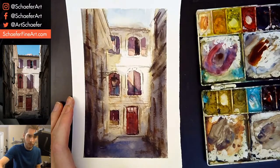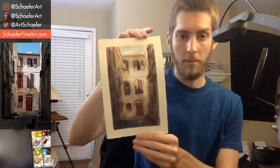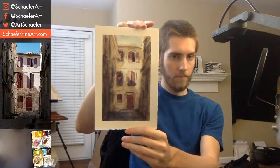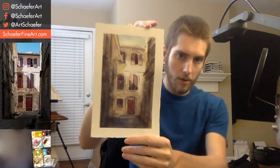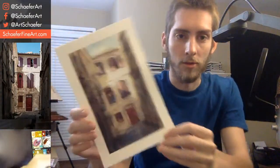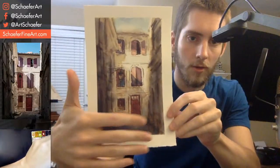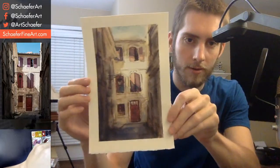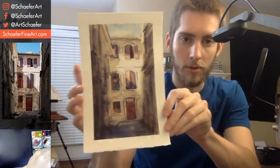But I will show you guys really quickly on the webcam. So this is the painting. Pretty good. Let me see. Yeah, I really like this one, actually. I feel like I got the mysteriousness, the softness in the shadows and that softness overall, and then the light effect and some interesting colors. You know, I think I captured what I set out to capture.